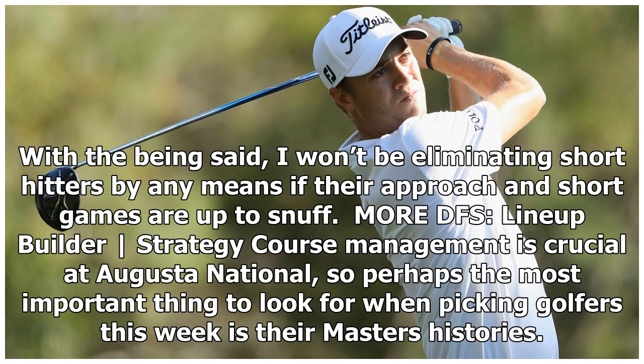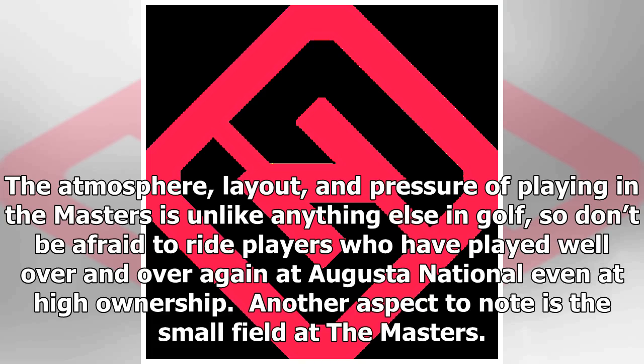thing to look for when picking golfers this week is the Masters histories. The atmosphere, layout, and pressure of playing in the Masters is unlike anything else in golf, so don't be afraid to ride players who have played well over and over again at Augusta National even at high ownership.